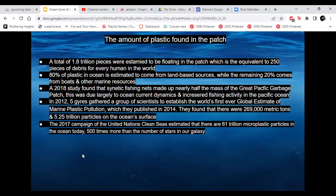Actually, let me do this in order. Well, firstly, the total 9.8 trillion pieces are estimated to be floating in the patch, which is equivalent to 250 pieces of debris for every human in the world. And then 80% of the plastic in the ocean is estimated to come from land-based sources, while the remaining 20% comes from boats and other sea-based sources.